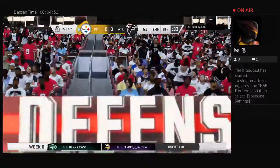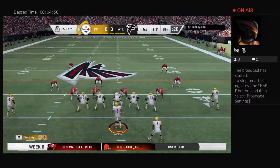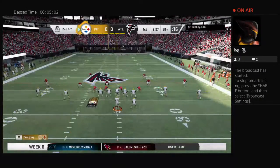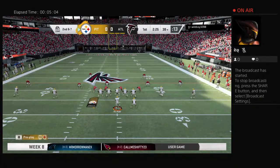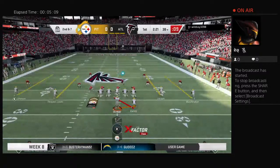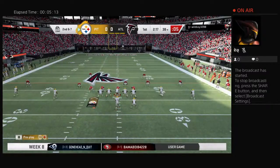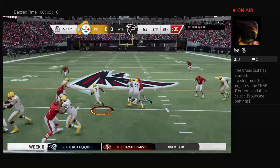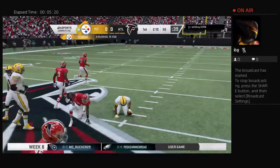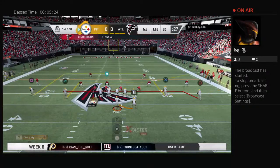Brings up 2nd and 7 at the 38-yard line. 3 yards on that last carry. Here's 2nd and 7. Kill. Lock it. Set. They'll run it now out of the gun. And he'll be stopped right at midfield. 12 yards that time and a Pittsburgh first.